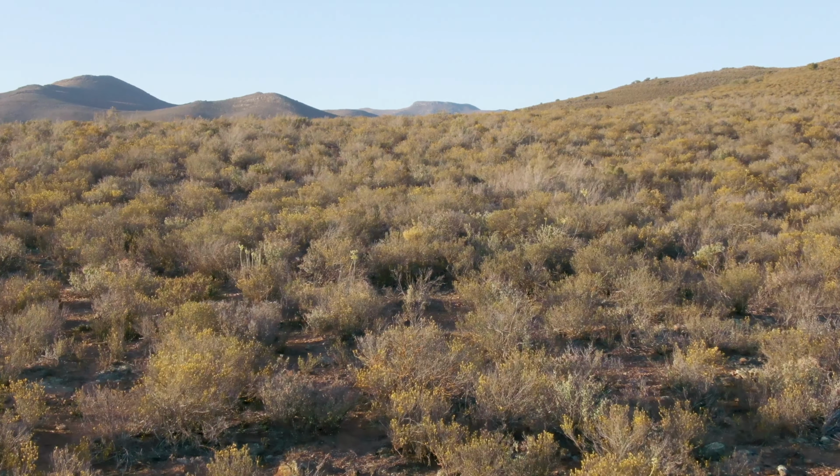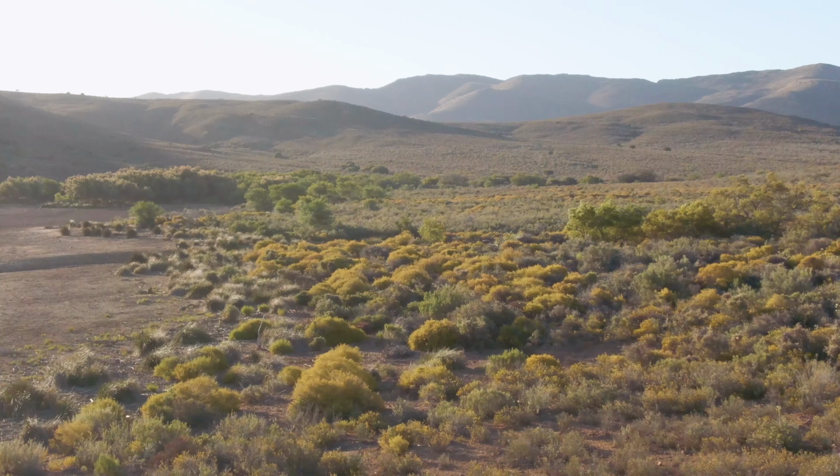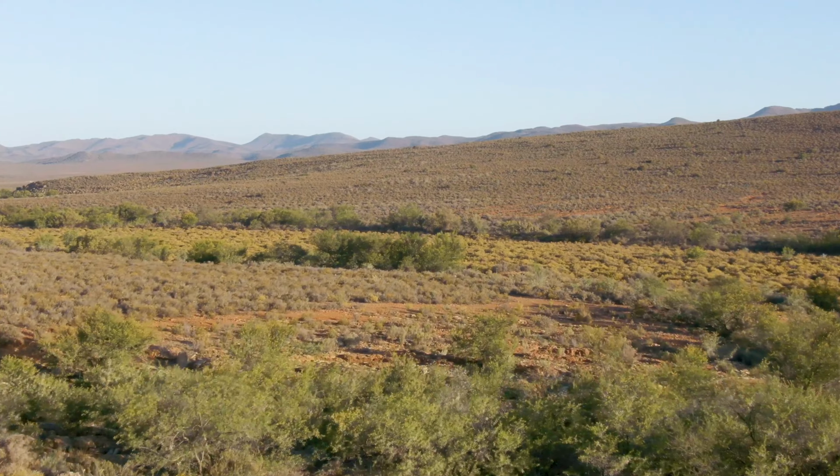Today we're out in the Western Cape in Montagu Springs and I've got an amazing species of snake here. Now you can see the surrounding habitat here. It's quite lowland shrub, karoo type habitat, which you wouldn't think would be indicative of this species.